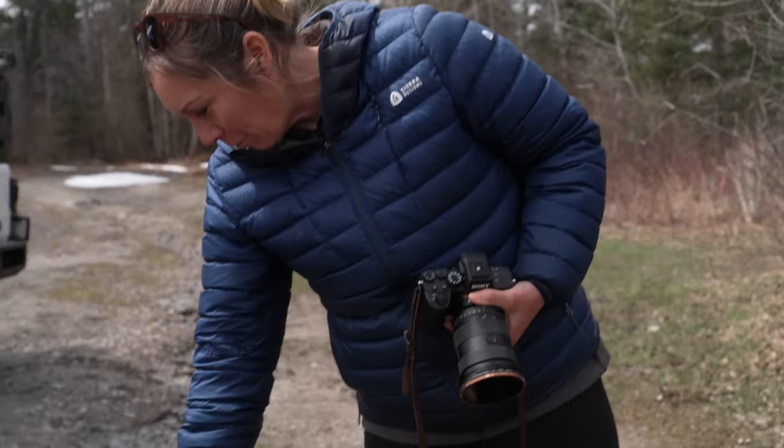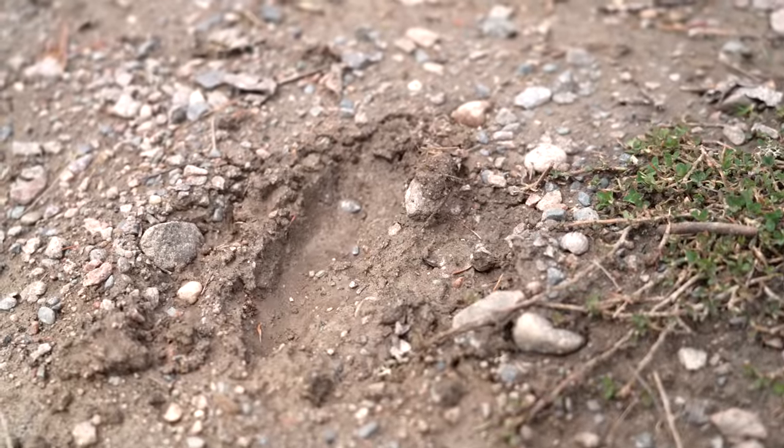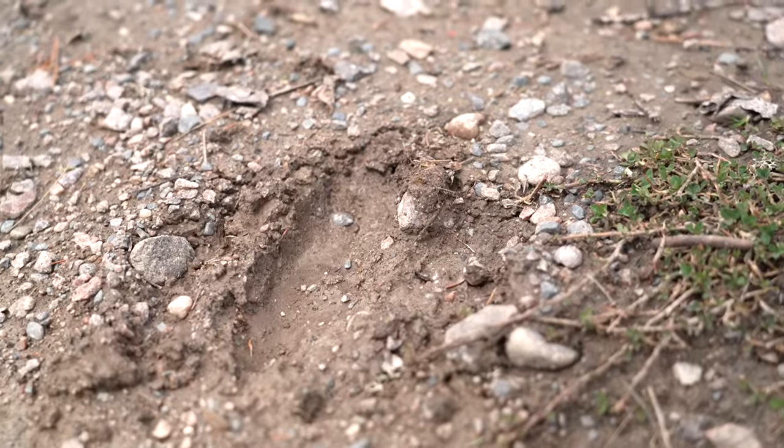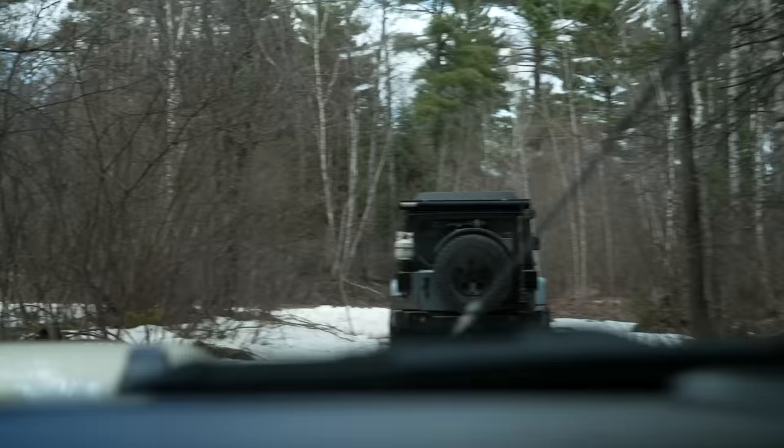Last time we were here, I saw moose tracks in the deep snow, but now there's a whole print here. So that's exciting. No antlers? No antlers yet. It was definitely digging for something. Like, look at that. Or it was running. Yeah, it must have been running.